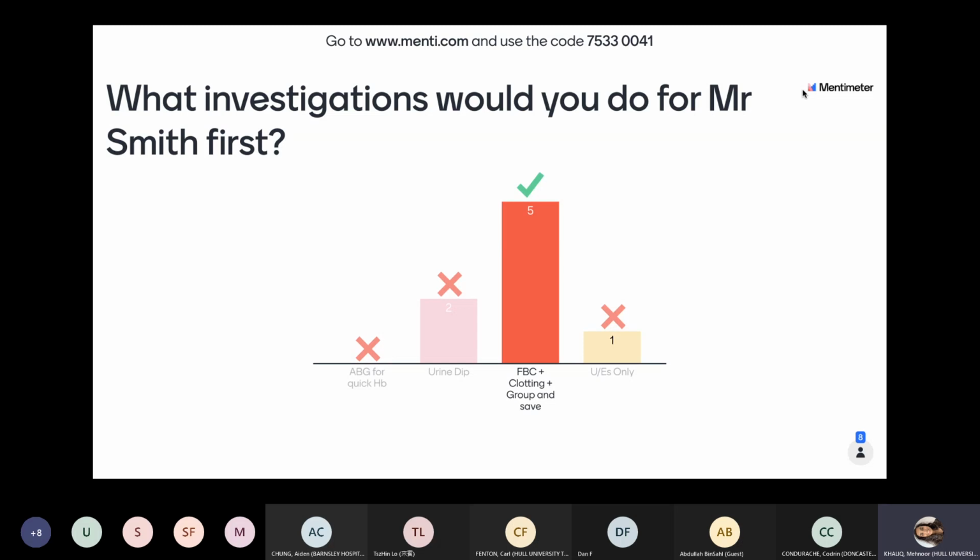Okay, so the majority of you have said FBC, clotting, and group and save. I think there's been a mistake, and we should have written a U&E as well on that. So essentially, you want to do a full set of bloods. An ABG, yes, it might be useful to look for a Hb, but a full set of bloods is going to tell us a bit more information than just an ABG. Urine dip we already have, and we want more information than just a U&E.